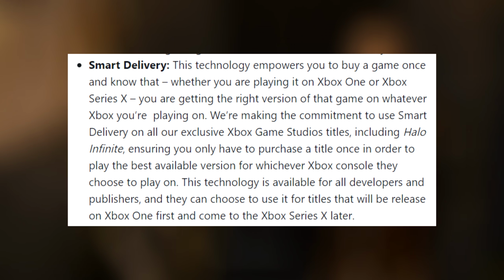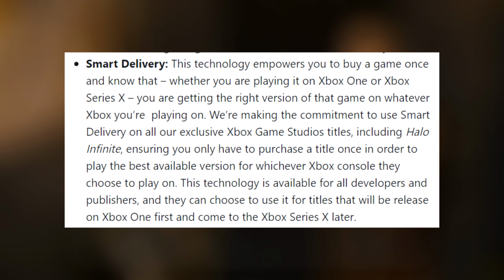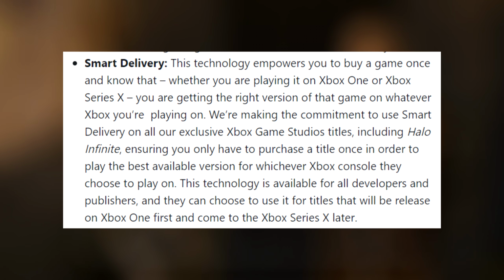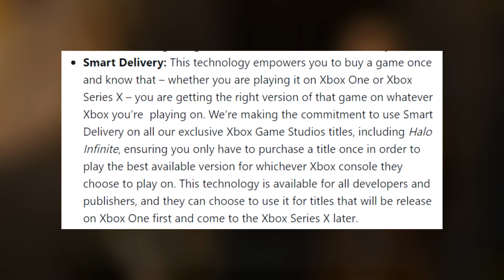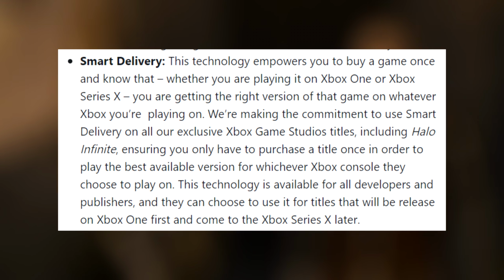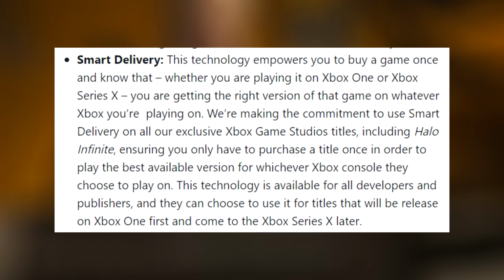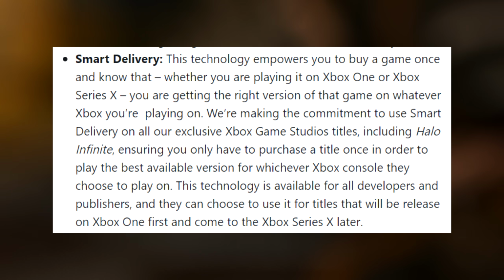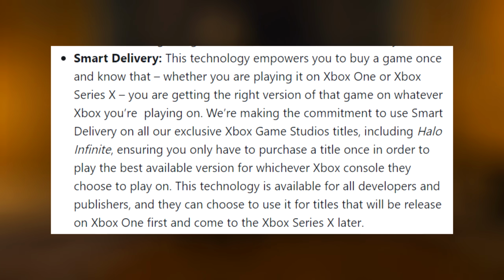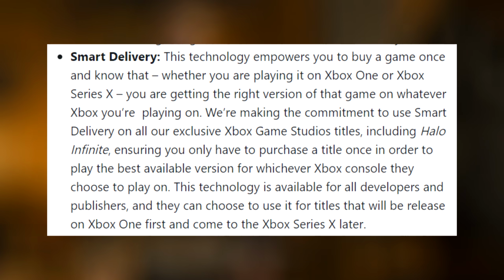We're making the commitment to use smart delivery on all of our exclusive Xbox Game Studios titles, including Halo Infinite, ensuring you only have to purchase a title once in order to be able to play the best available version for whichever Xbox console they choose to play on. This technology is available for all developers and publishers, and they can choose to use it for titles that will be released on Xbox One first and then come to Xbox Series X later.